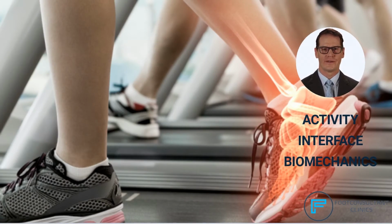The third risk factor in the development of neuromas relates to you and the mechanics of your legs and feet. Again, your Mr.